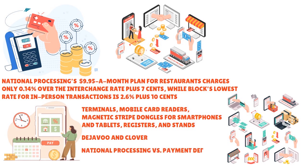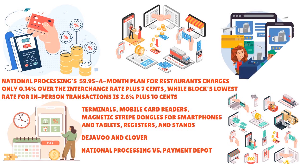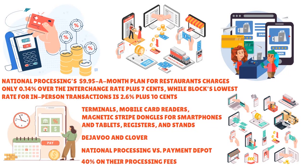What about Payment Depot? Let's talk about that. Basically, when you think about National Processing versus Payment Depot, Payment Depot differs from National Processing and most other credit card processing services by using a membership model that Payment Depot claims saves merchants as much as 40% on their processing fees. And Payment Depot claims that its approach is more transparent than the fee systems used by its competitors.